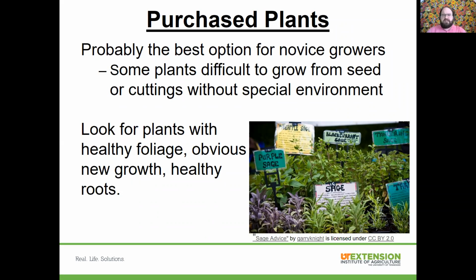So look for plants with healthy foliage. I like this picture because it shows you not every color of green means that a plant's in trouble. So sometimes we think of dark green as being a healthy plant, but if you look over the palette of colors, when you look at all the different sorts of herbs, just because it's a light green doesn't mean the plant's in trouble. So, does it look healthy? Does it have new growth happening? And does it have healthy roots?